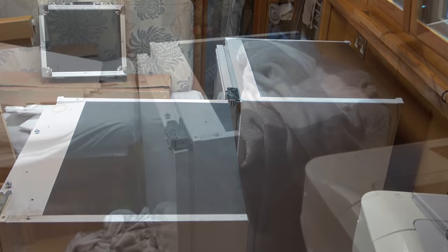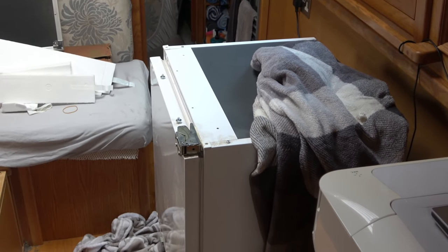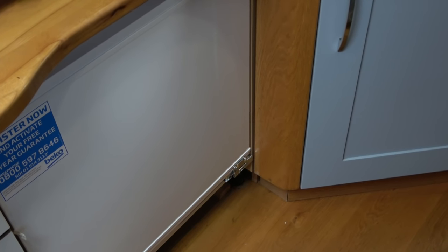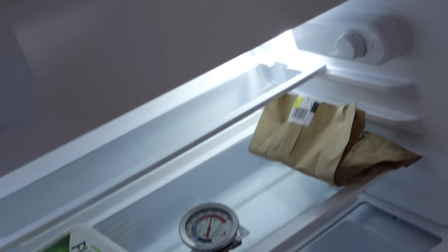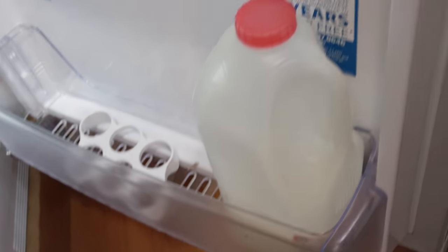So we've managed with Ian's help to get the fridge over the top of this old one, which is now pushed in, and all I've got to do now is put the fixing screws in, put the door on the front, and we're good. That's it. That's the new fridge in. Just put a few bits in there to check it out. That's the shelf that broke in the other one.